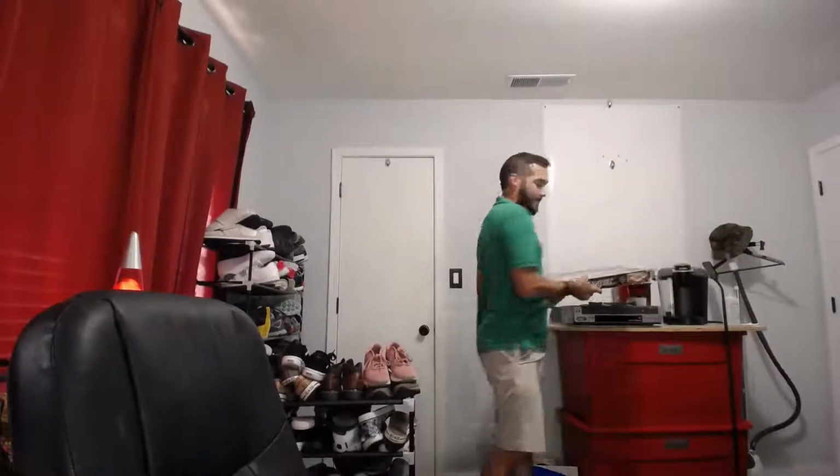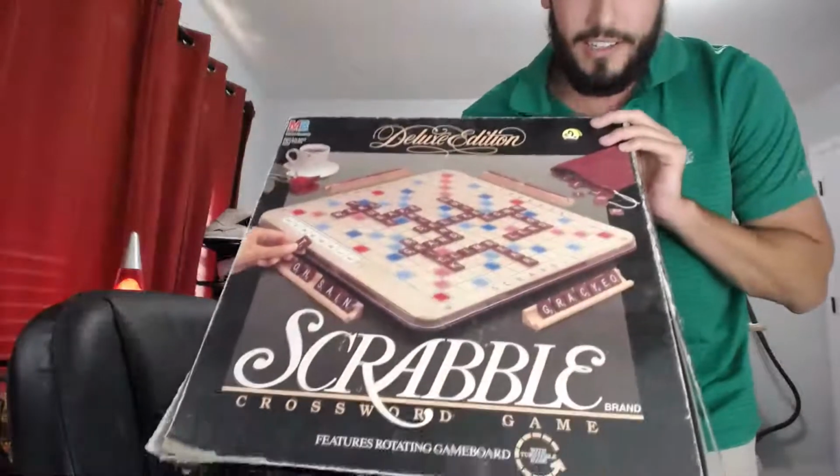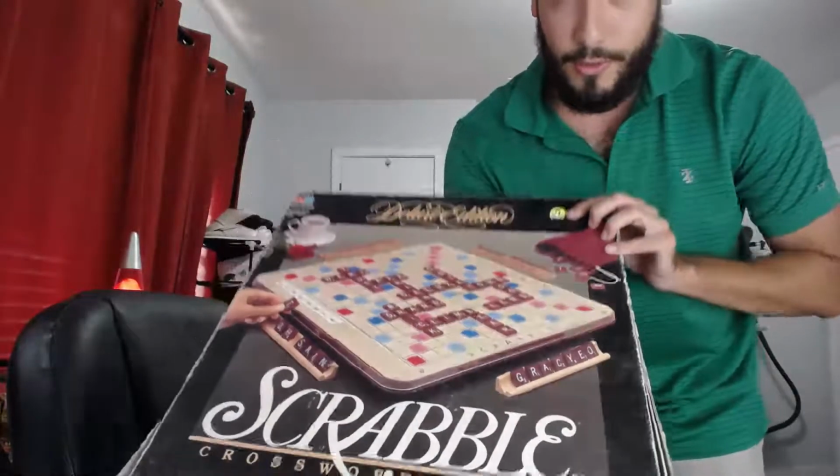Let's see. Next up, guys, we have Scrabble Deluxe. You guys can see that here. Now, this box was beat up. It was from Goodwill. I paid $1 for this. When it comes to Scrabble, I don't know much about Scrabble. I know that if you're not very smart, you're not going to win many games. I also know that the ones with the turntable go for a little more money. And some people just sell the little letters. You can lot up a bunch of letters and sell that.